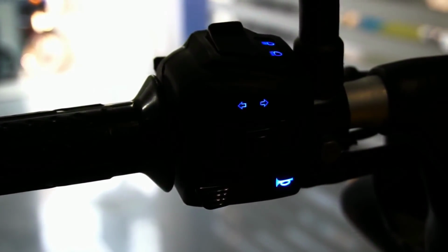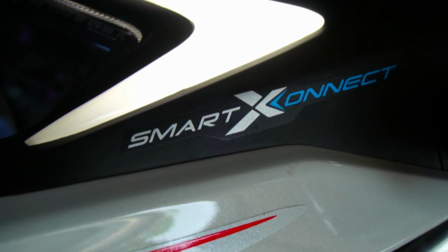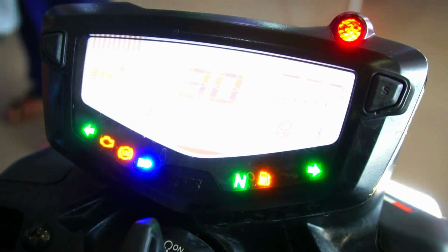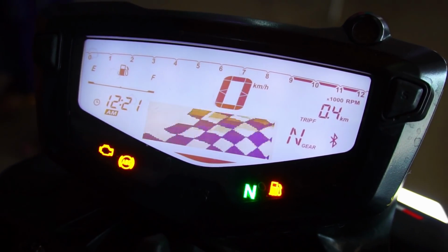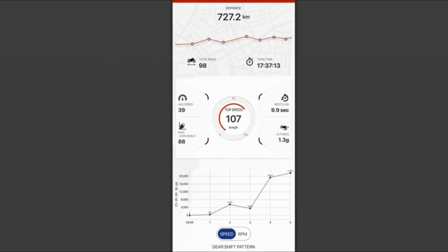Then we have a host of features on the RTR 200 BS6 courtesy of the Smart X Connect app, which provides for full race telemetry statistics for the rider to analyze his ride and correct himself in various aspects such that he can extract maximum performance from his mean machine. This includes details like measuring the rider's lean angle using the gyroscopic sensor on the phone, the G-force experienced while braking really hard, the gear shift pattern, and a whole lot more.